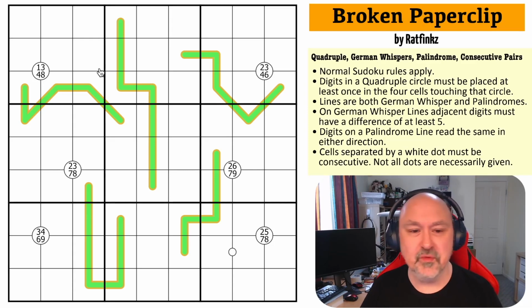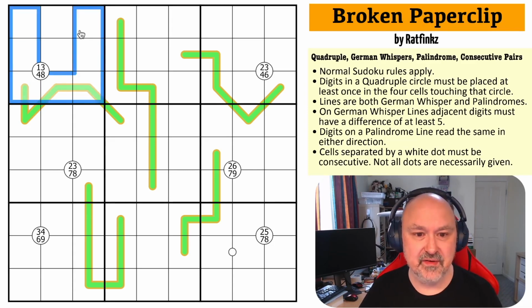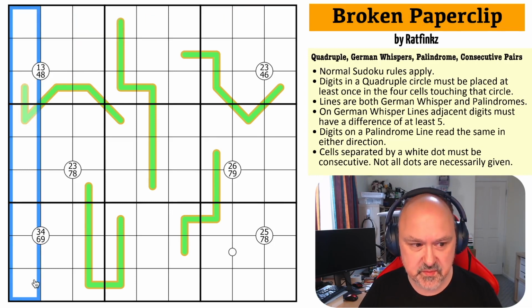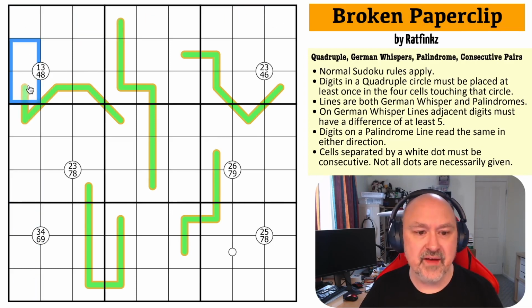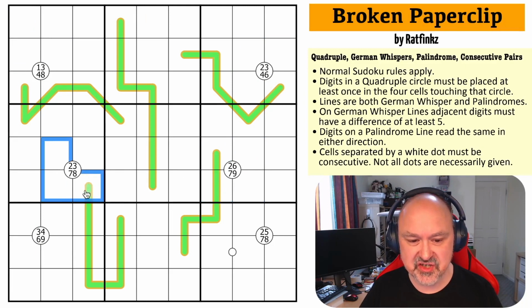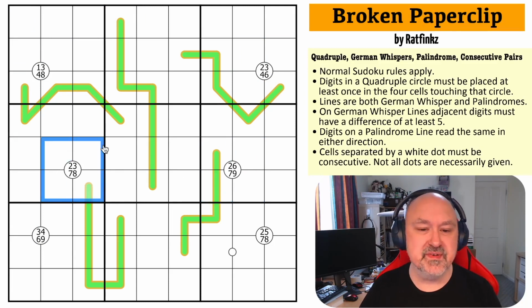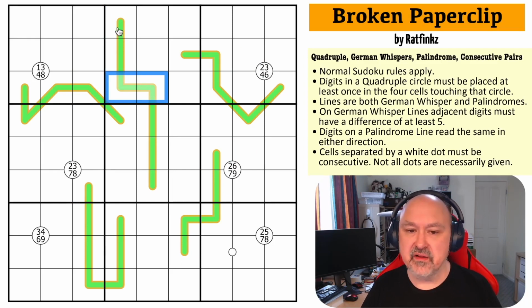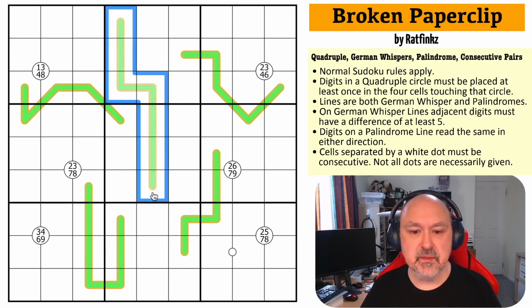So normal Sudoku rules apply. In every box, in every row, and in every column, the digits 1 to 9 must be placed without repetition. We have quadruple circles, and what that means is digits in the quadruple circles must be placed in the 4 cells touching that circle. The lines are both German Whispers and Palindromes. German Whisper means that adjacent digits on a green line must have a difference of at least 5, and Palindrome means that the digits placed on the line must read the same in either order.